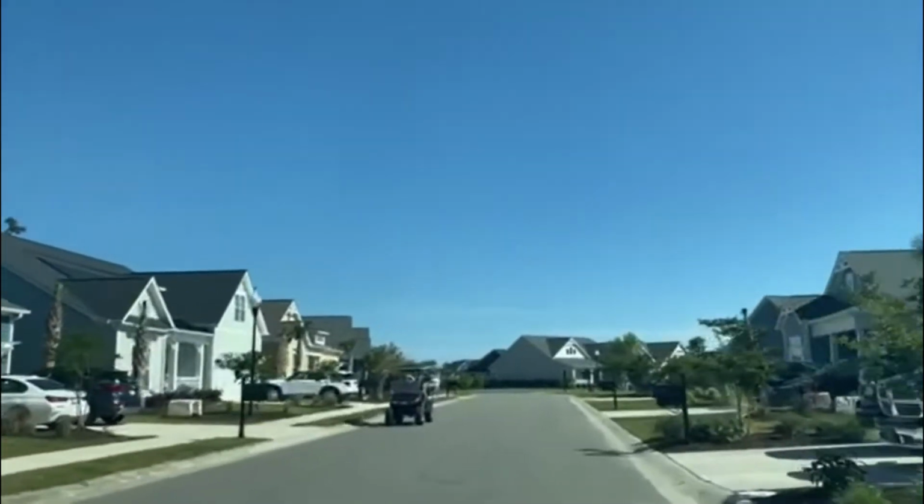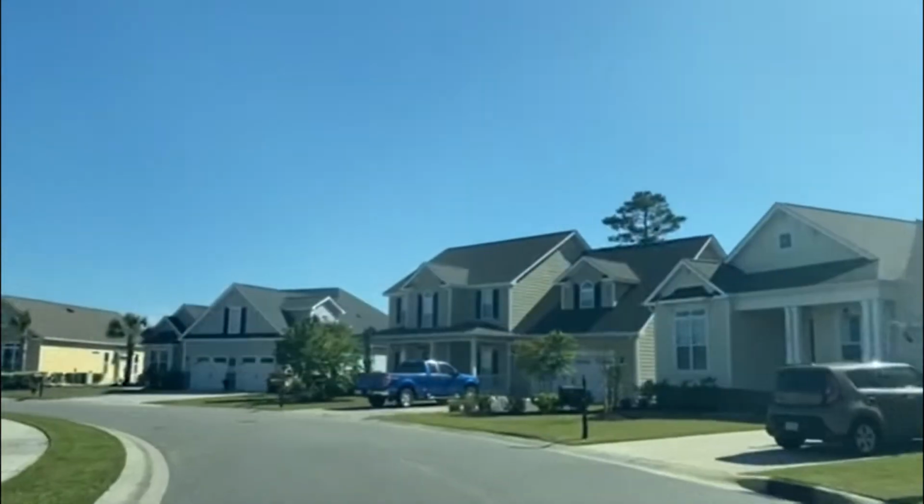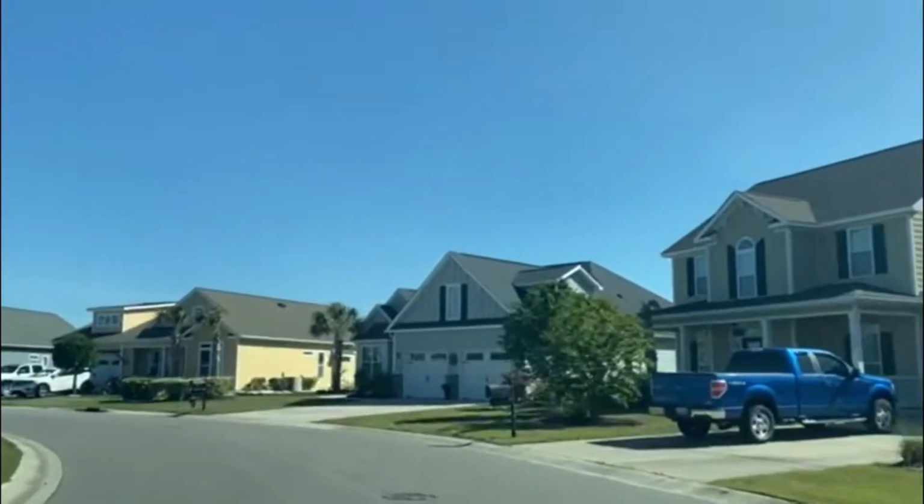Sidewalk-lined streets, outdoor pool area, and pickleball courts are just some of the amenities covered by the low HOA fee in this charming coastal community.